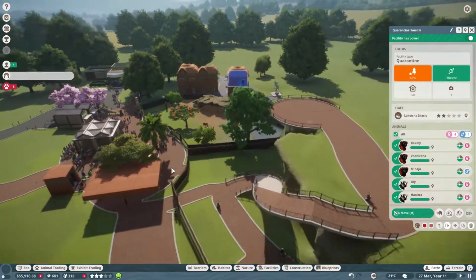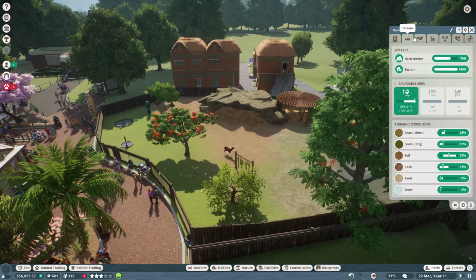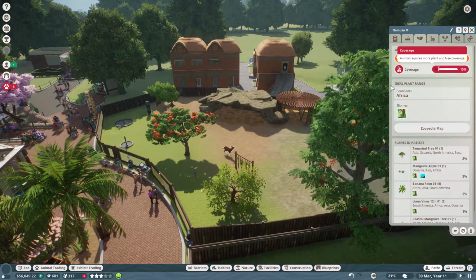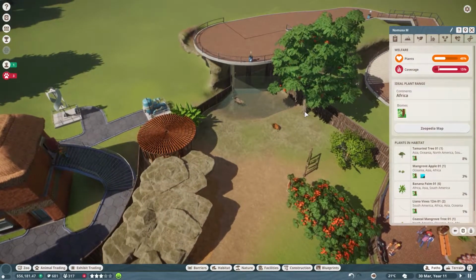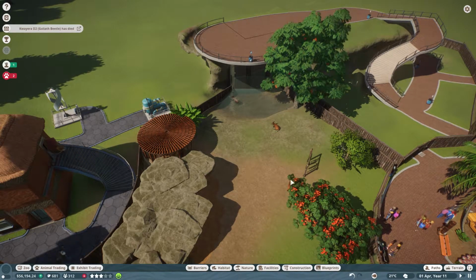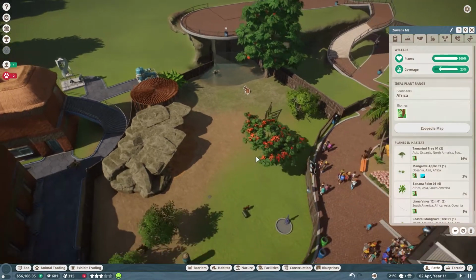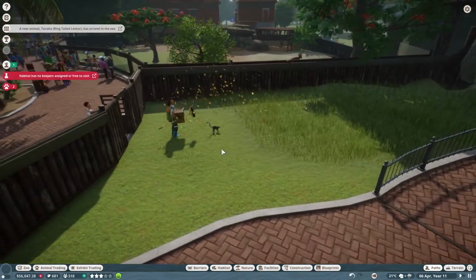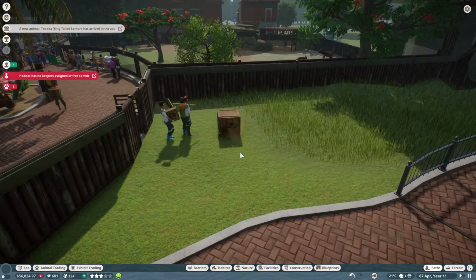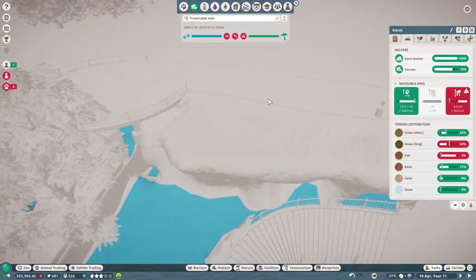So everyone is working to move them. Are they fine with everything? Coverage, they need more coverage. We can add more coverage. Oh, this fixed it? Okay. Oh, they're so small. We're gonna build them a climbing platform so they can make it to here.